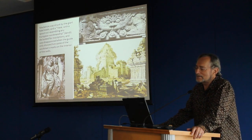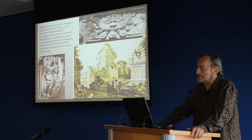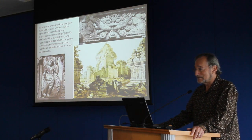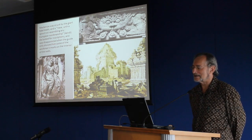Well, he mentions he was struck by the giant kawa heads, such as this one at the upper right, this demon here. And the vase with a spout not resembling any European workmanship, this we would now call a kindi, from an Indian Sanskrit word, kundika, which again, one of these kindis here is carrying in hand.